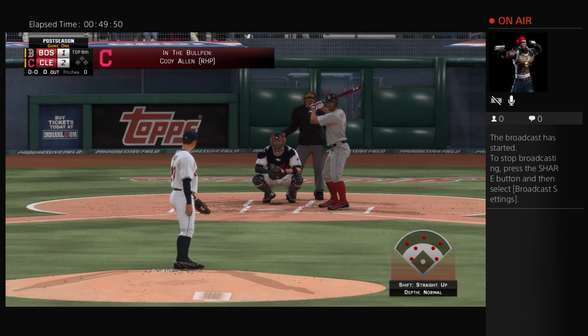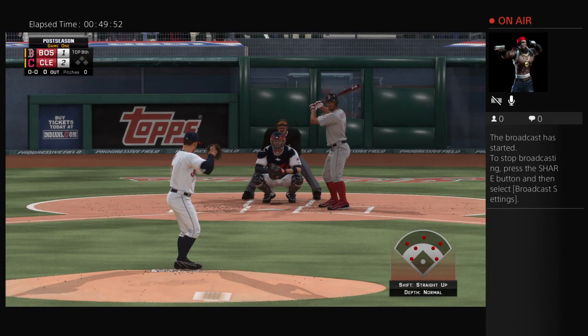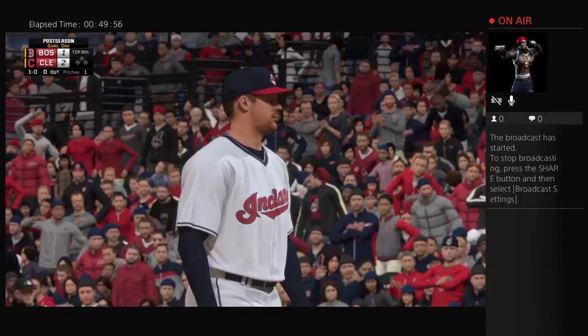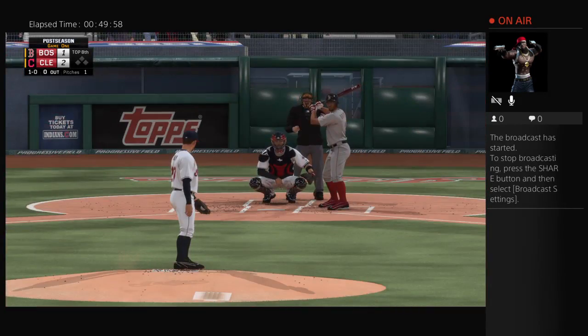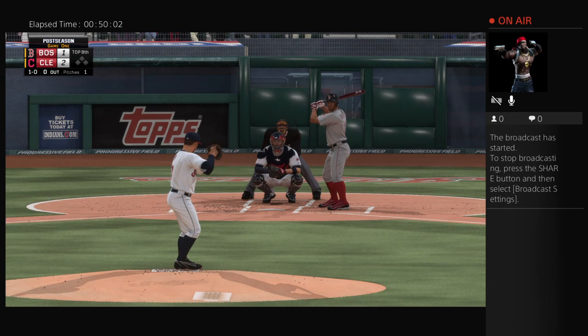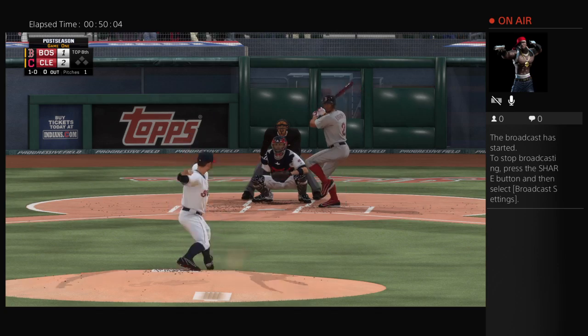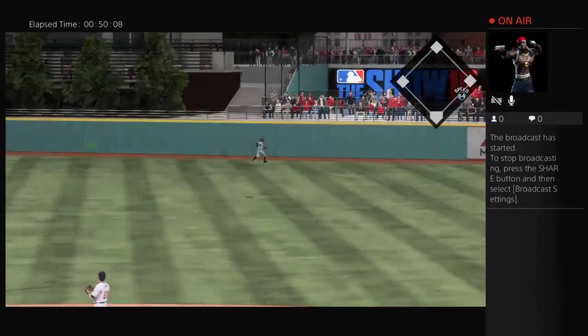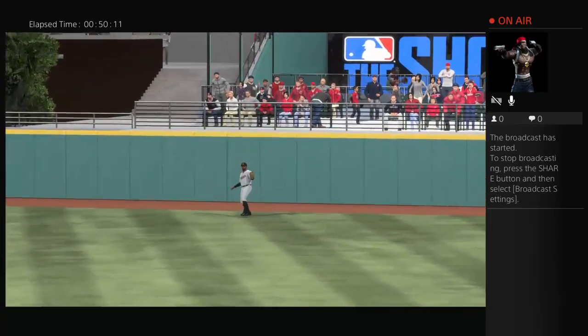Xander Bogaerts will stand in to start things off, as this top of the batting order hasn't found a whole lot of success so far. In fact, just 1 hit between the 1, 2, 3 hitters combined. So apparently the table setters have not been getting their chores done. High in the air out to center field. Davis on the run. One down.